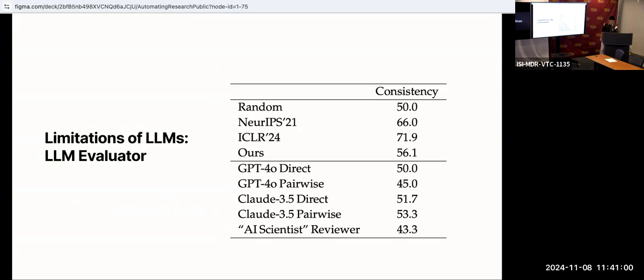And it just seems a little bit concerning to me whether all such AI science papers should be using any sort of LLM evaluator in their evaluations without actual grounding with human expert judgment. So that's a limitation on LLM as an evaluator.